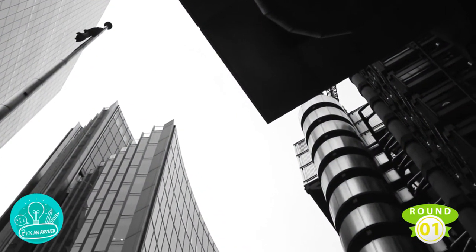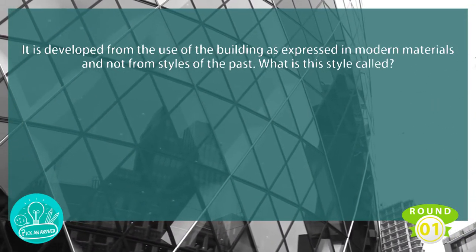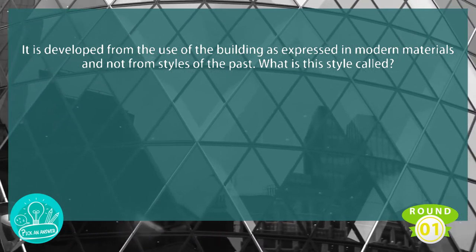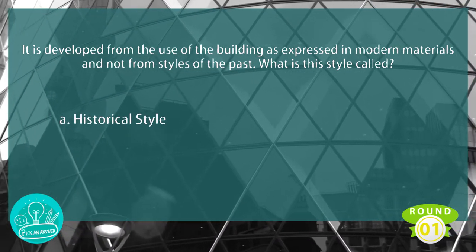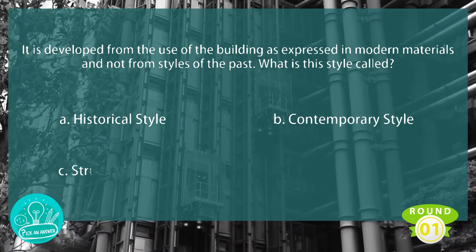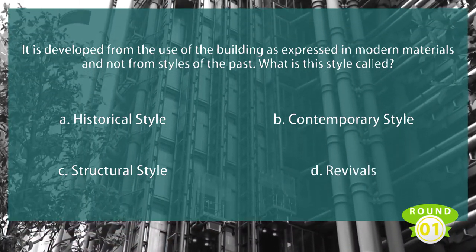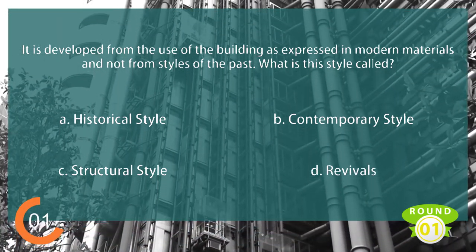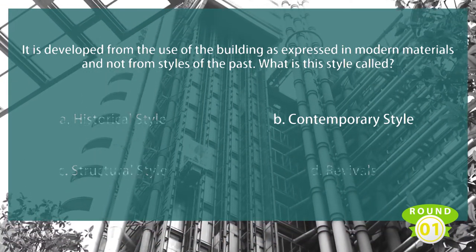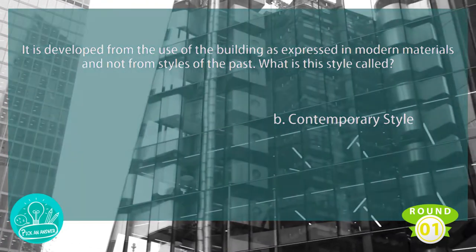Question number 6. It is developed from the use of the building as expressed in modern materials and not from styles of the past. What is this style called? Is it A. historical style, B. contemporary style, C. structural style, or D. revivals? Pick an answer. The answer is B. contemporary style.